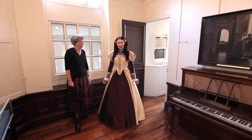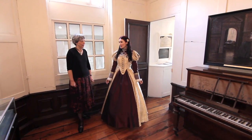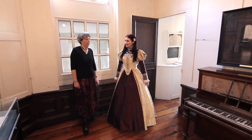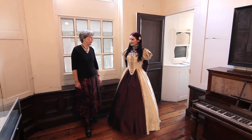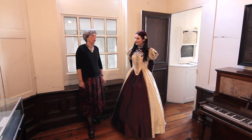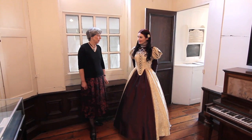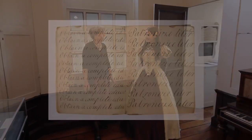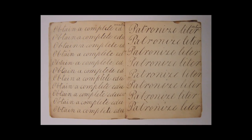Now, Karen, the Red Lodge has also served a use as a school on a number of occasions, hasn't it? Yes, the first time was in the early 1800s when it was an academy for young ladies. When we rewired the house some years ago and took the floorboards up, actually in this room, we found a series of exercise books dating from that period.